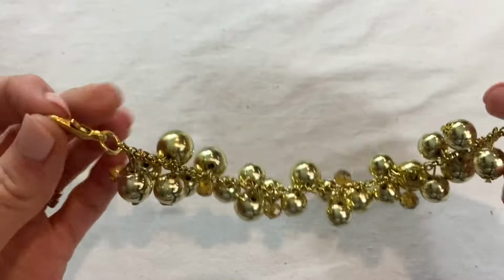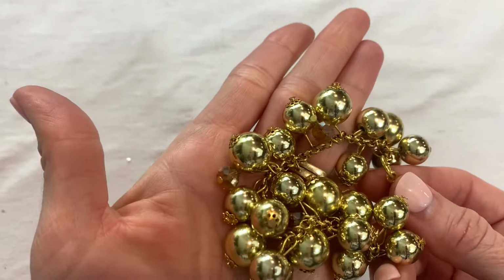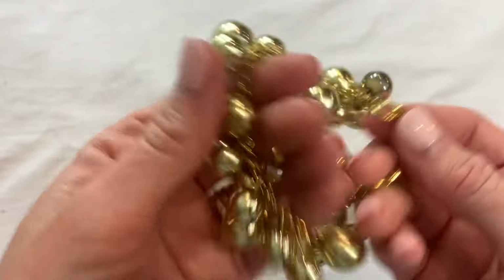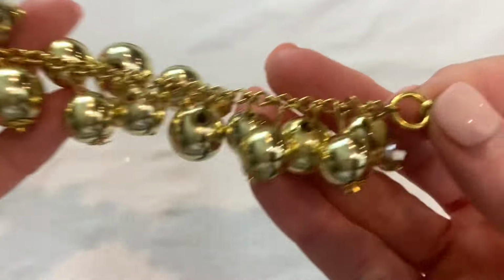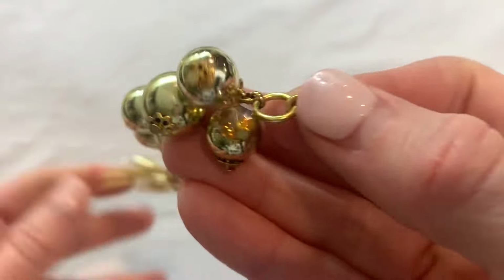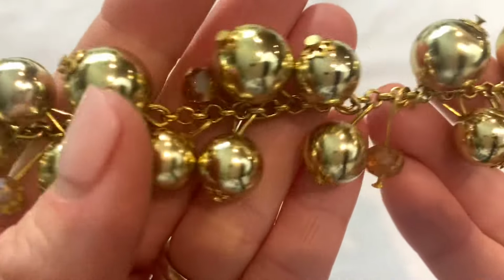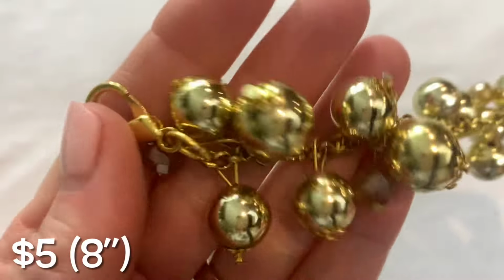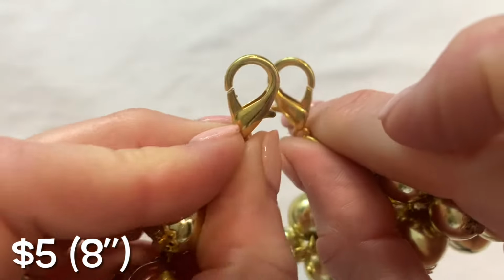We have a gold bead cha-cha bracelet. They're called cha-cha bracelets because of the sound that they make. It's on a gold chain. Has little crystal beads also, and two lobster clasps.